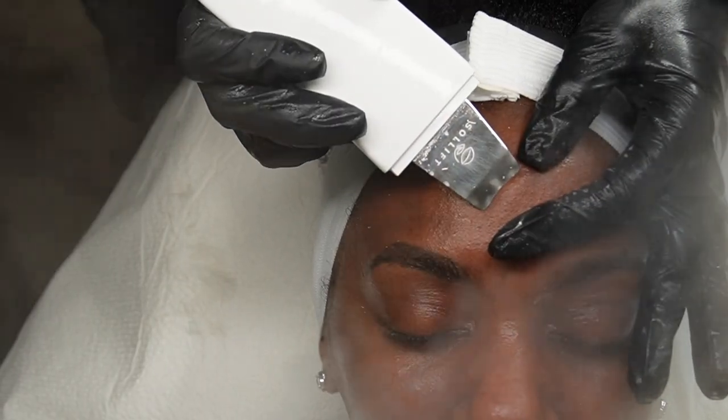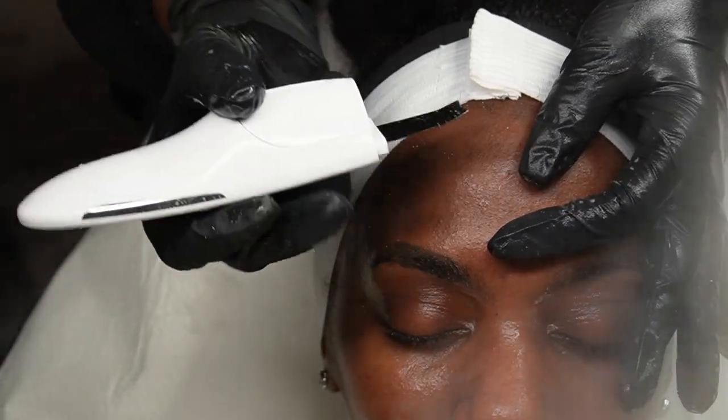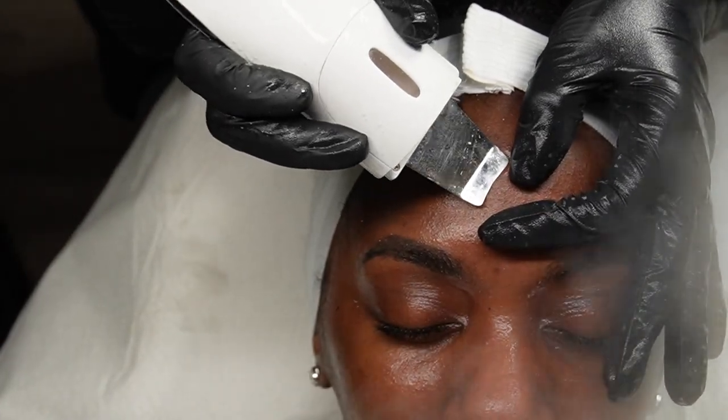I have this one stubborn blackhead on my forehead that I have tried to get out for so long and is really buried into my skin. She wasn't able to get it out either, so we just decided to leave it alone.